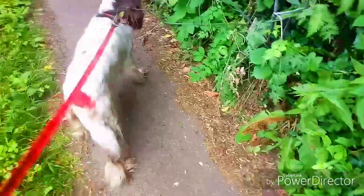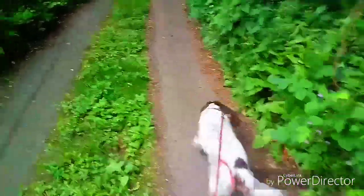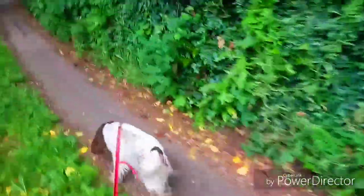Right, untangled? Untangled. But yeah, they've grown over and they look so natural and nice, and yeah, anyway, where was I?